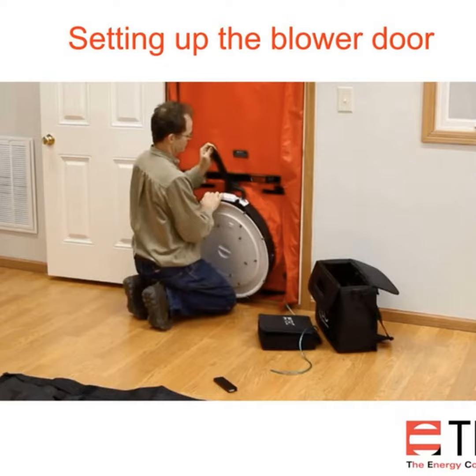Attached garage, should that overhead door be open or closed? If you have a porch that's unconditioned but has storm windows, should those storm windows be open or closed? All of those things can affect your results. So you want to make sure you have a systematic way of setting up the house, so if you come back and do the test, you'll get the same results.